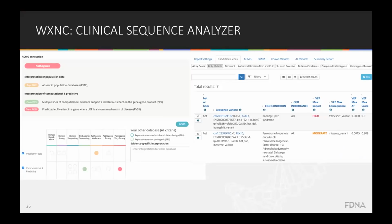Just to briefly talk about the clinical sequence analyzer, it's WuXi NextCODE's tool used to review patient information and variant information together for clinical reporting. Incorporated into the clinical sequence analyzer is both the FDNA phenotype information and the ACMG variant scoring tool to allow variants that are most likely to be associated with the patient's clinical phenotype to rise to the top of the list and enable easy accessibility of the genetic information to empower and enable powerful outcomes.